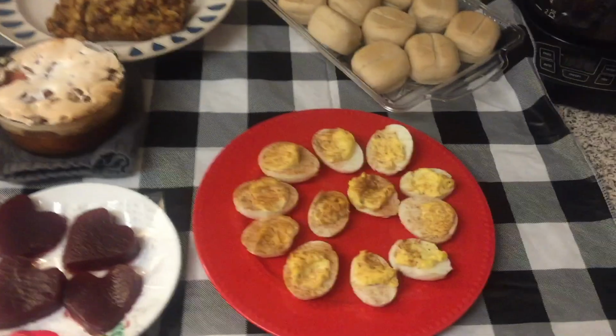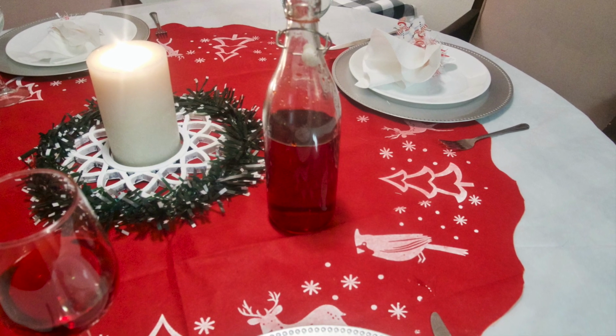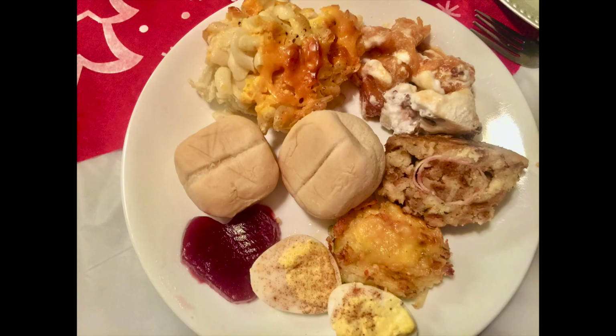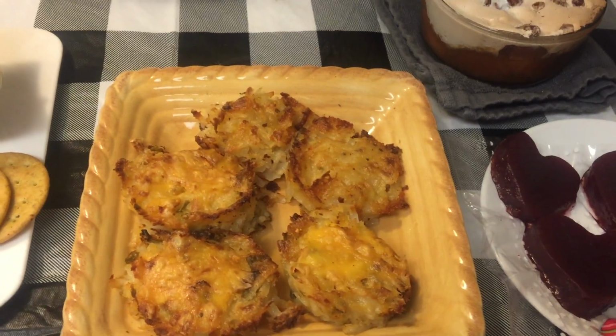And then here's a picture of a carafe that I used. I did purchase cranberry raspberry juice, and I poured it into my empty carafe just because it looked better to serve it that way. So I've got that on the table there, and here are just the remainder of pics from my dinner, and I do hope you liked it.